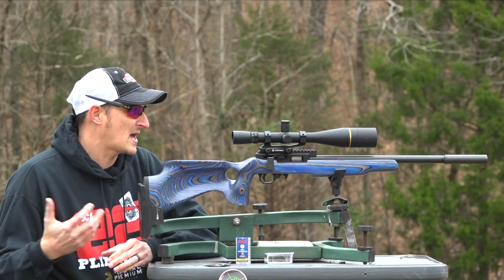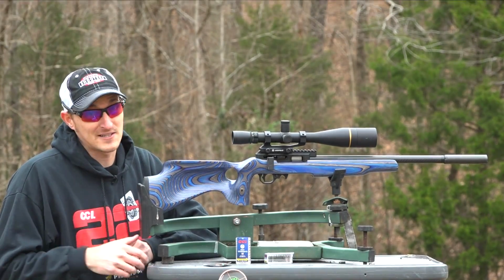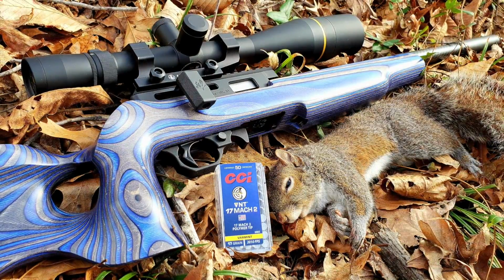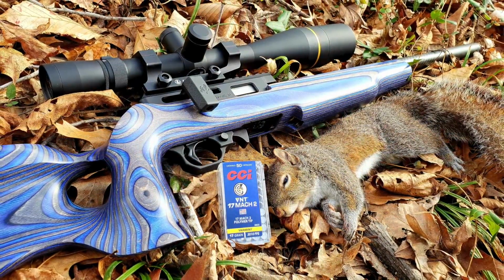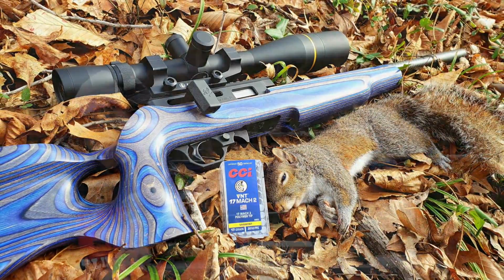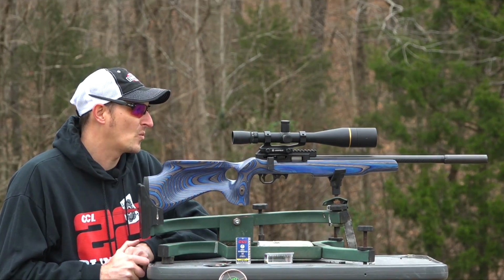I've actually taken a squirrel with this rifle. I know I'm the first person to ever take a squirrel with a 17 Mach 2 Volquartsen Summit and this new ammunition. I shot a squirrel at 108 yards with this particular setup. Put it on its head and hit it right in the head. So the rifle will shoot.